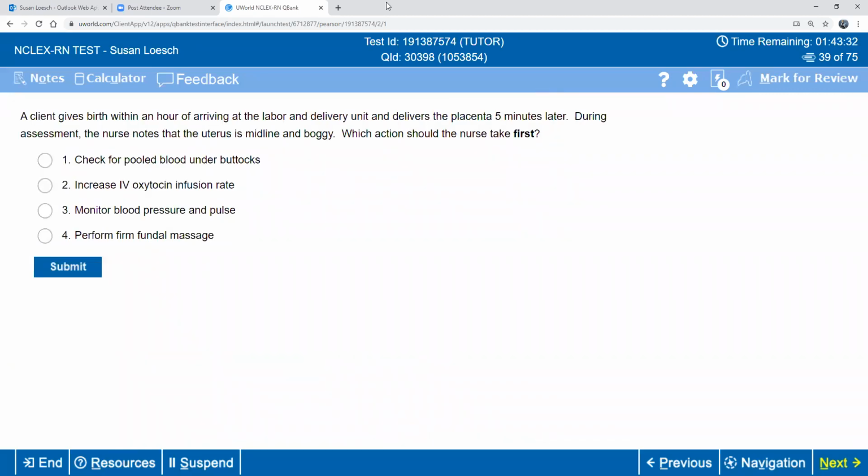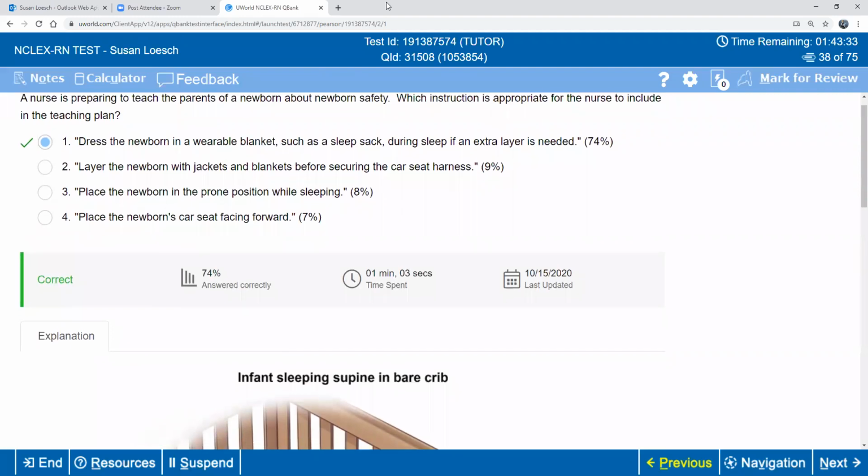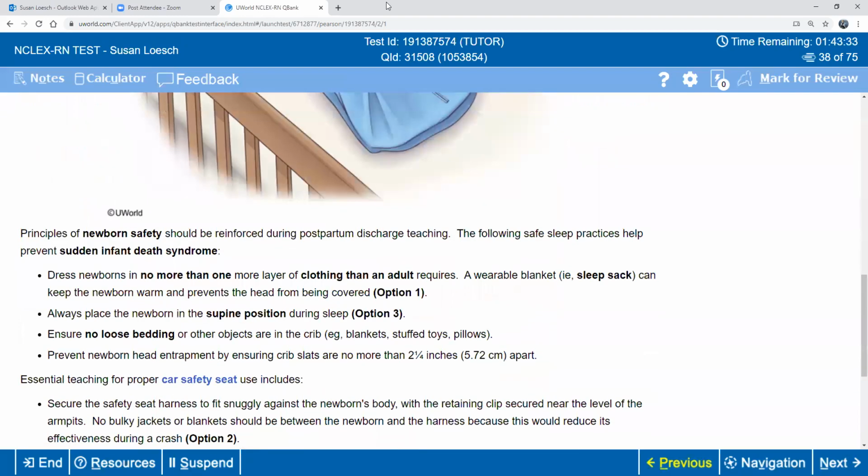Can you go back up? Oh, yes, I can go back up still. My aunt had called me during this question. Hold on. Okay, thank you. You're welcome. Do you need the rationales now? No, I kind of remember this. Okay.